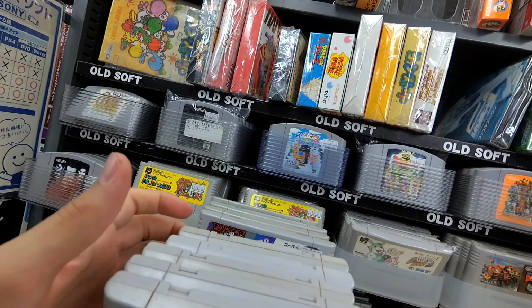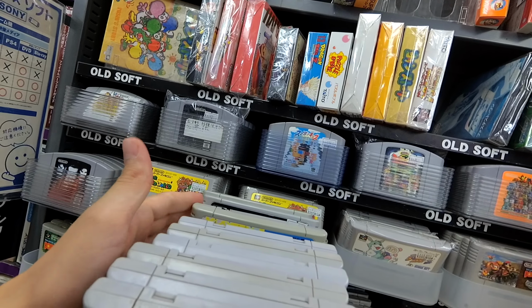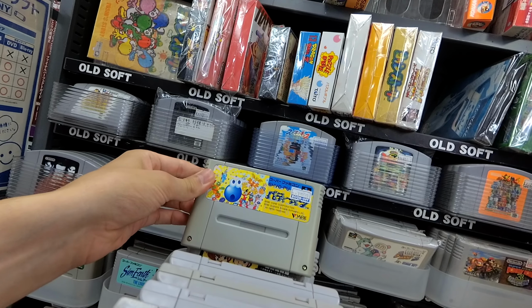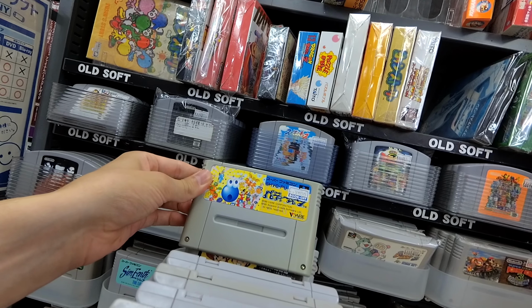Just trying to see a lot of doubles on stuff here. Let's see if there's anything different. $5 for this. Patimutsu? Am I reading that right? Probably not.